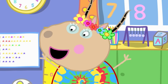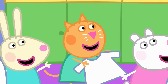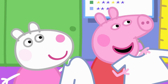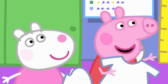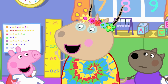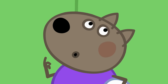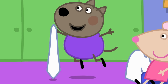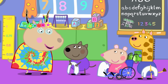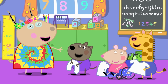Hello, children! Has everyone remembered their T-shirts? Today, Peppa's playgroup are having a special art lesson. They are making tie-dye. What is tie-dye, Madam Gazelle? Tie-dye is a special way of painting T-shirts, using lots of different colours, like this. Oh, I thought we were dyeing ties. It's my granddad's. Oh, don't worry, Danny. Any fabric will do. You can make a tie-dye tie!